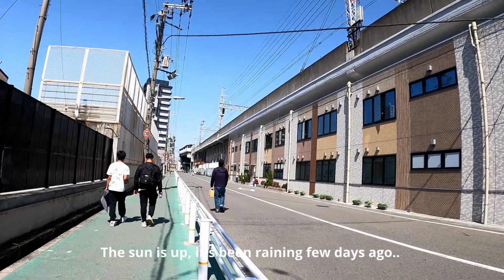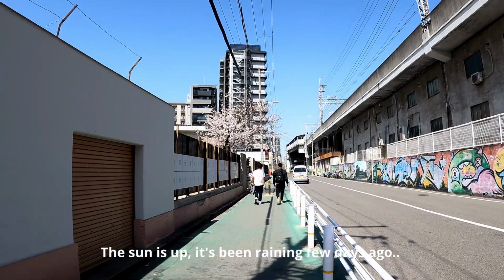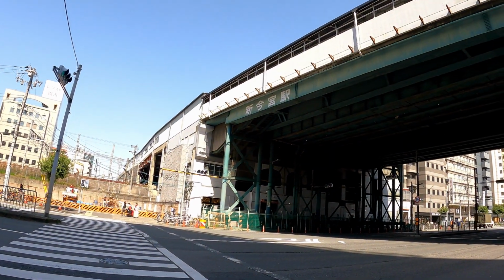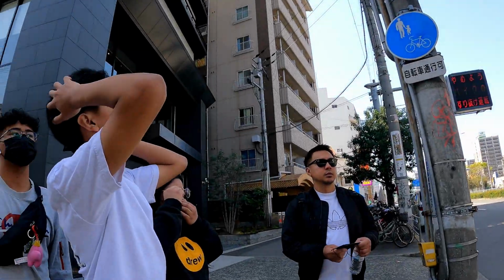No mga nakaraang araw, ulan ng ulan. So, uy, may sakura na oh. Street, tapos yun na yung train station right there. Train station.